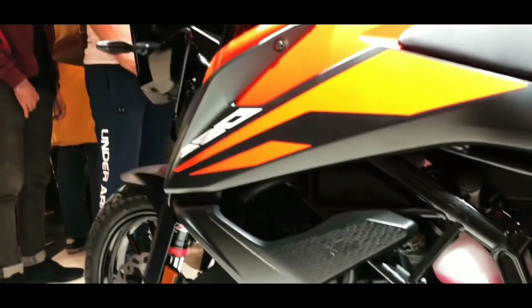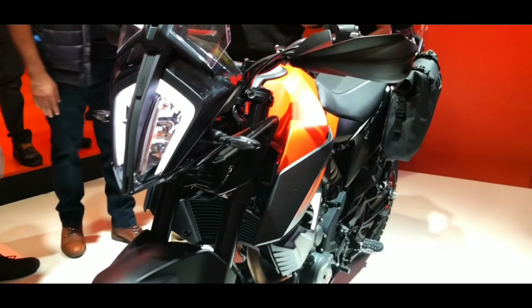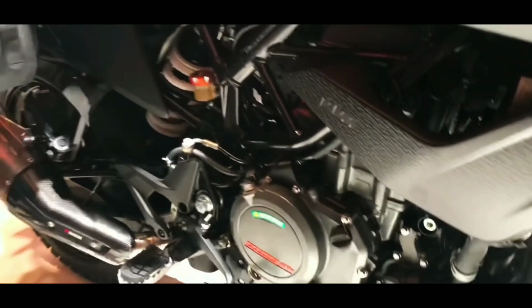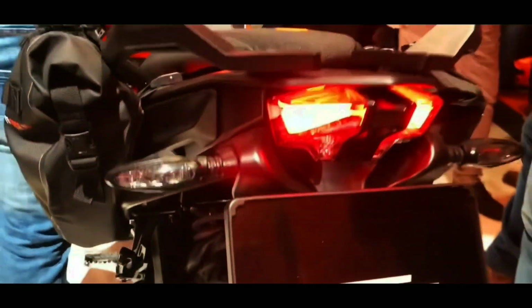Headlight jo hai wo bike ki Duke 390 aisi lagti hai par alag tarike se placed hai. The suspension travel has been increased in the front and the bike looks really nice. Dekhte hain ki India mein aati ki nahi aati, waise jahan tak hai 250 Duke ka adventure aayegi India mein. So let's see ahead what goes on.